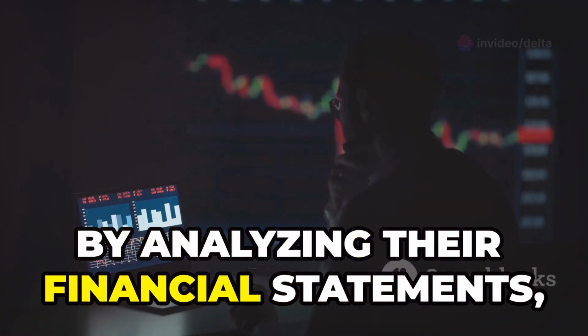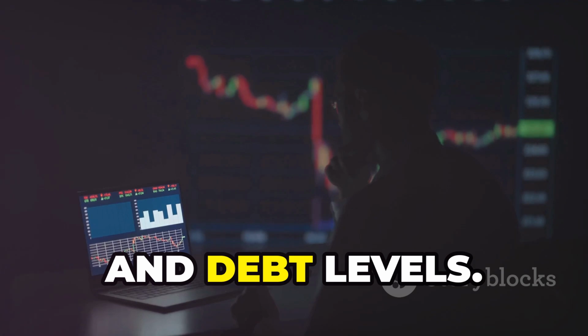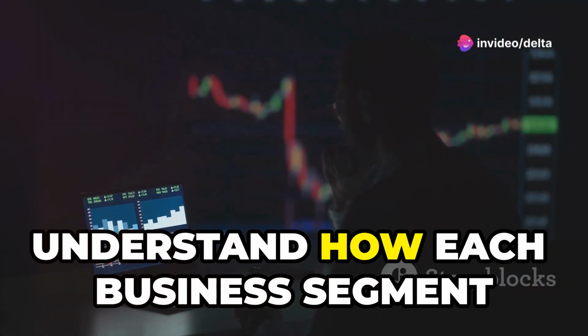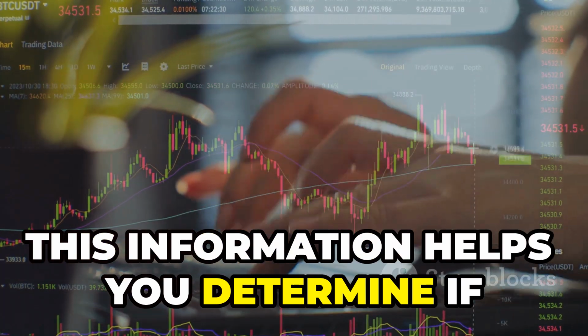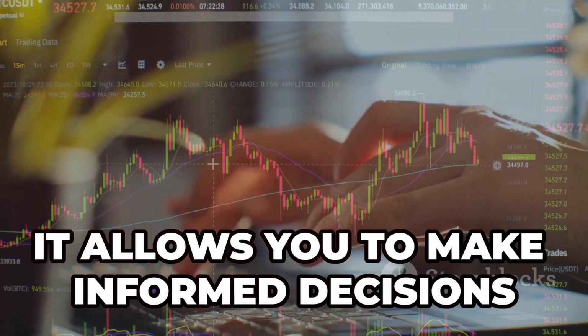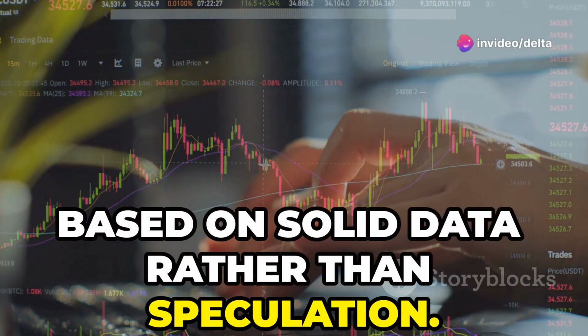By analyzing their financial statements, you can assess their profitability, revenue growth, and debt levels. This detailed examination helps you understand how each business segment contributes to the overall financial health of the company. This information helps you determine if Reliance's stock is a good investment opportunity. It allows you to make informed decisions based on solid data rather than speculation.